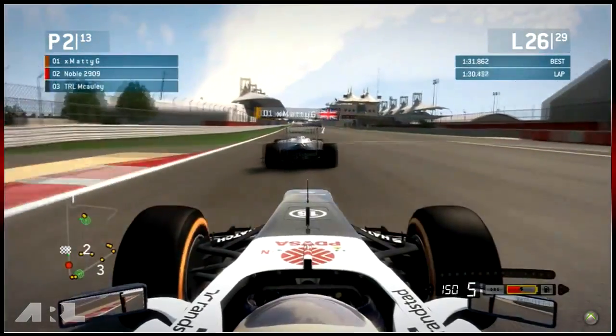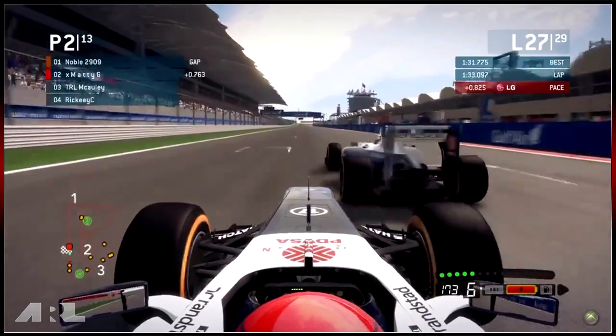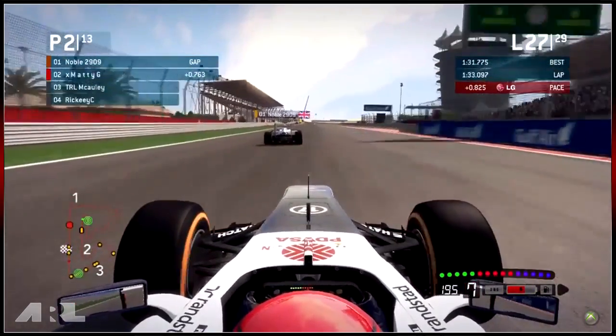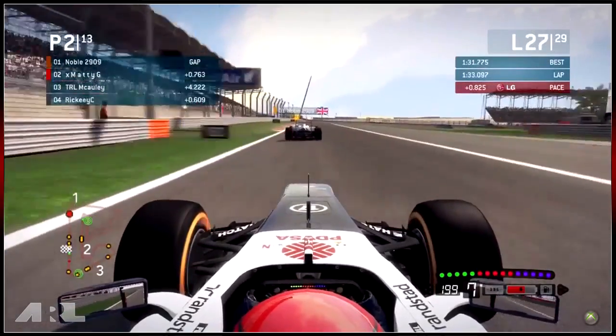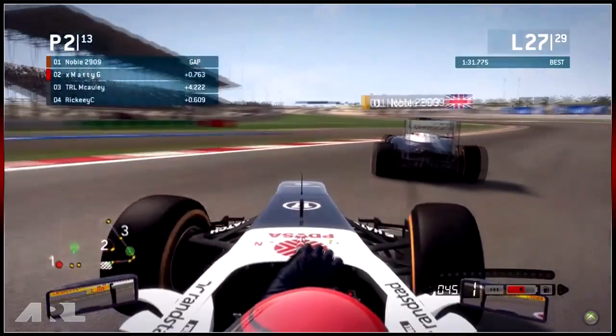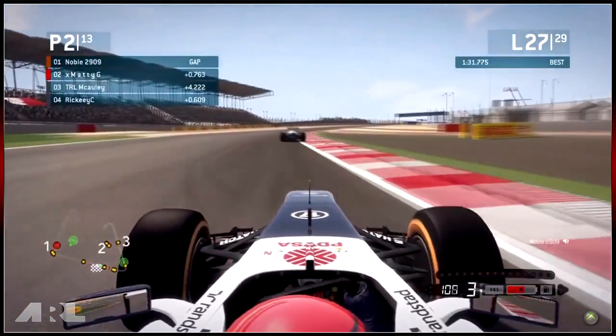Matty squirming out of the final corner, and Noble now retaking the lead. He's got past before DRS has even been enabled, because Matty has to save fuel. He's on -1 lap of fuel now. He's back up into standard. He really should be saving this fuel, and he's really got no hope of getting past Noble if he's going to stay in standard, because he's going to simply run out of fuel.